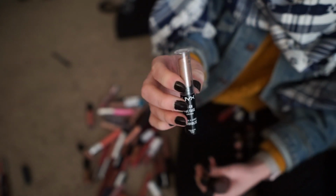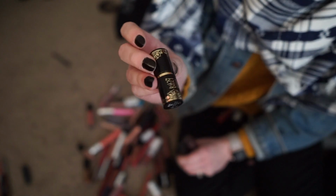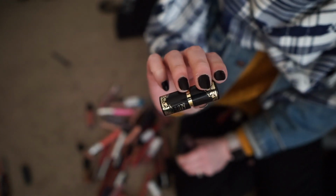I thought it was cool, but I just don't ever reach for it. So I'm gonna get rid of this one. Also getting rid of this one. It's from Bitsy, which is like a Sally's Beauty brand.